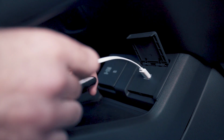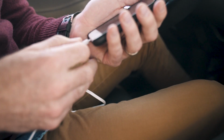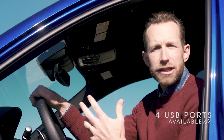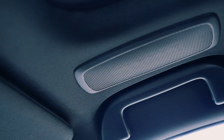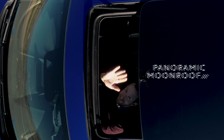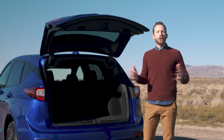And even the center console is smart. I mean, you've got plenty of space to store items under here. You can plug in your electronics, or if you want to access the standard Apple CarPlay, simply plug your phone in right in the center. Easy to go. There's actually up to 4 USB ports throughout this car, so everyone can stay connected to their oh-so-precious devices. And when it comes to audio, you're getting great premium speakers that are mounted high on the door, or you can opt for the technology or advanced package and get them in the ceiling as well. But probably my favorite feature on this car has to be the panoramic moonroof, and that's standard on all RDX models.